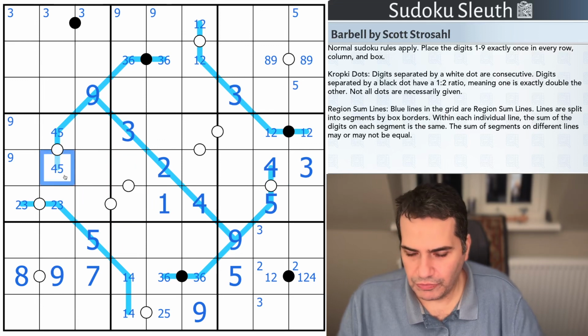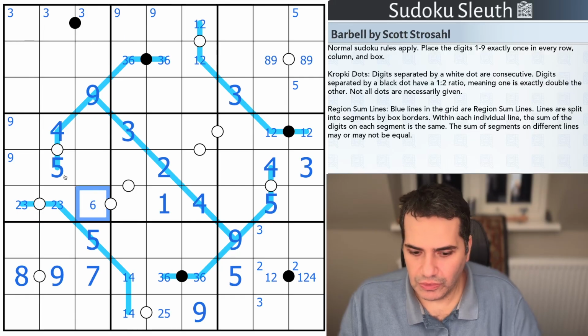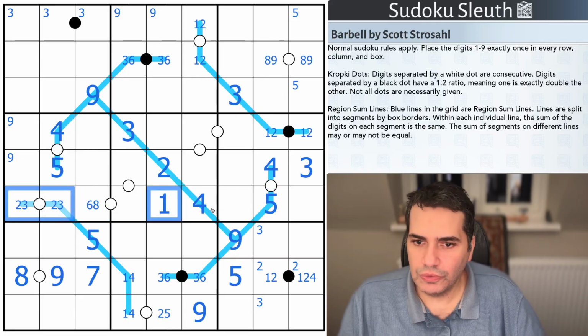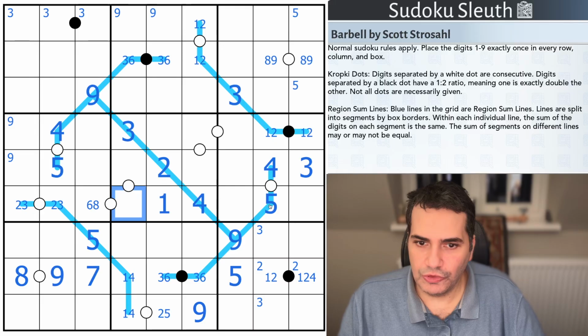Four gave me 5, gave me 4. So this is 6 or 8. So if you look at the, it's not 1, 2, 3, 4, or 5. It could be 6. It's not 7. It could be 8. It's not 9. So this is 6 or 8, which makes this an odd digit, but it's not 5.